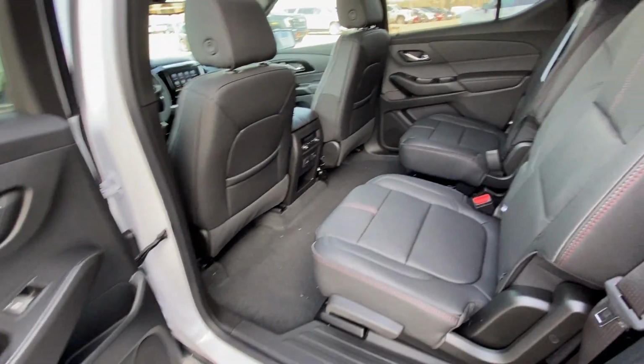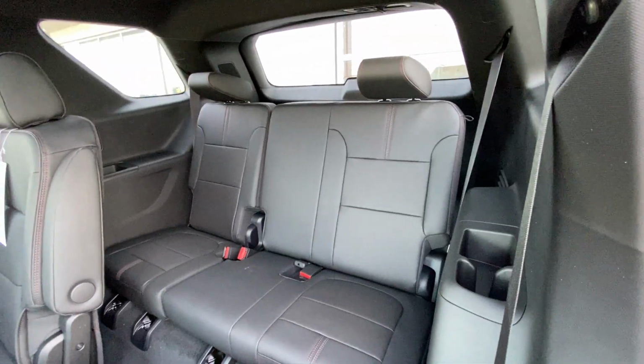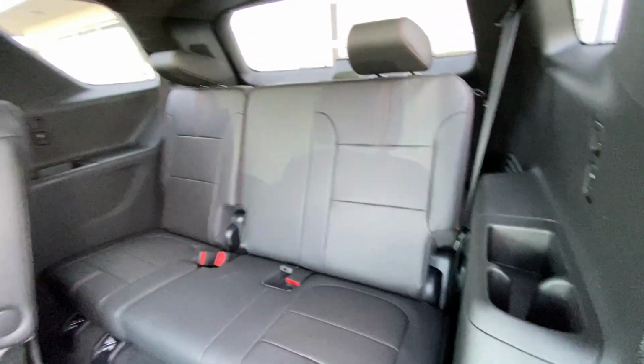Taking a quick look at the interior here, second row captain's chairs, both are car seat ready as well as leather. We do have our 60-40 split third row, both end seats car seat ready as well.